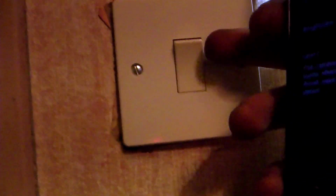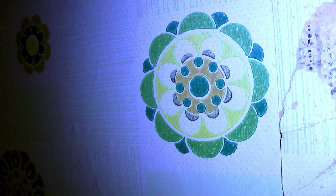Again, some lovely carpet patterns. It looks like it's 3D, doesn't it? Gorgeous 70s curtains. More of that Artex. It's a lovely house, just wear and tear. Let's see if I can get a better shot of this room with the torch on, at least the wallpaper. There you go, you can see the colour a bit better now.